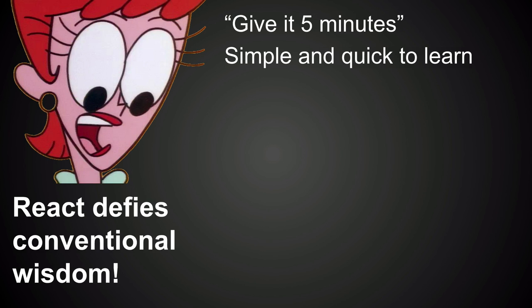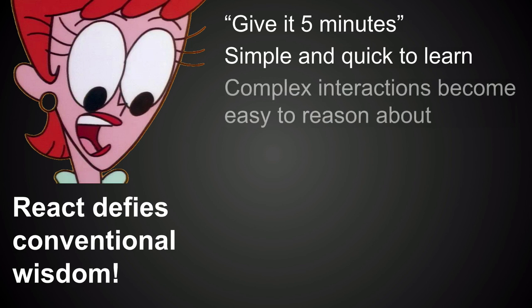It's really, really easy to learn. So I said easy then, and that says simple, and obviously simple is not easy. Anything can be easy after you've learnt it. But it is generally genuinely simple. And it actually makes building your applications quite simple as well, because the way you think about building your application is very much different. We'll come on to that. Complex interactions become easy to reason about.